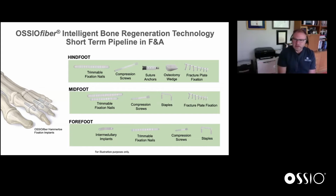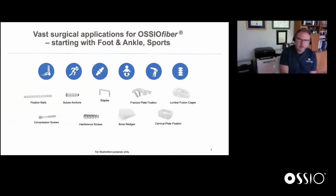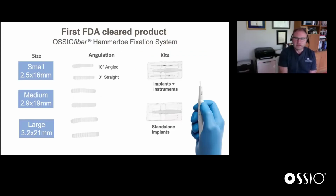So just to give you an idea, we're going to see these trimmable fixation nails that are kind of ribbed, and we'll see that in a little second. Compression screws of various sizes, and even fixation plates and staples are going to be coming down the pike as well. So this is a material we're just introducing to you in the hammer toe market and the foot and ankle market, but it's almost limitless where this material can be used, both in sports and other applications. So I think the point of this slide is to keep your eyes open, because it is almost limitless on where it's going to be used.